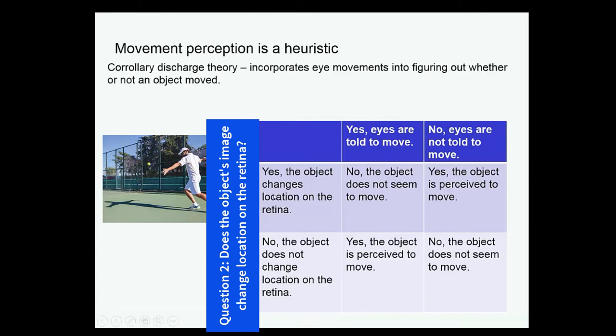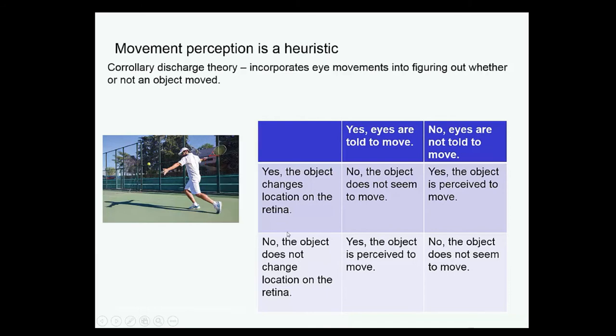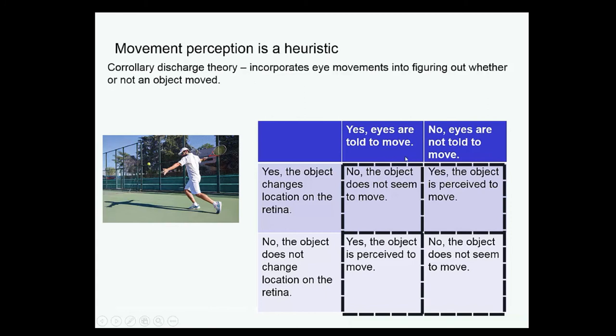So if the object that you're looking at, in this case maybe the tennis ball, moves across your retina left to right, then the answer would be yes. But if the answer is no, maybe I'm staring straight at the tennis ball, keeping it right in the middle of my fovea, or maybe the ball's not moving at all. In that case, no, the tennis ball does not change its location on the retina. Over here, we have the information that the retina has about the object. Is the object moving on the retina, or is it not moving on the retina? And then up here, we have the information about the corollary discharge. Were the eyes told to move, or were the eyes not told to move? And that gives us these four different possibilities.